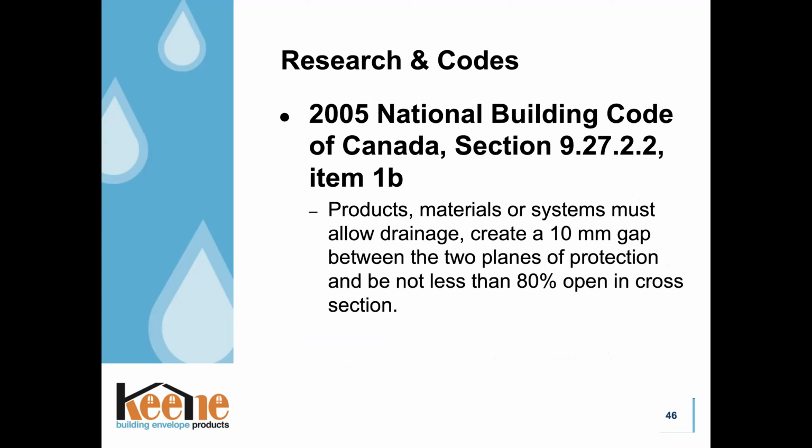Kind of interesting, this is the most stringent code in North America that requires a rainscreen, requires a 10 millimeter gap, and that's in Canada. So it's pretty universally known that if you create around 1/4 inch, that would be closer to 6 millimeters. But you know, they said 3/8 of an inch in the 2018 or the 2021 code. Water droplets will form and they will drop.